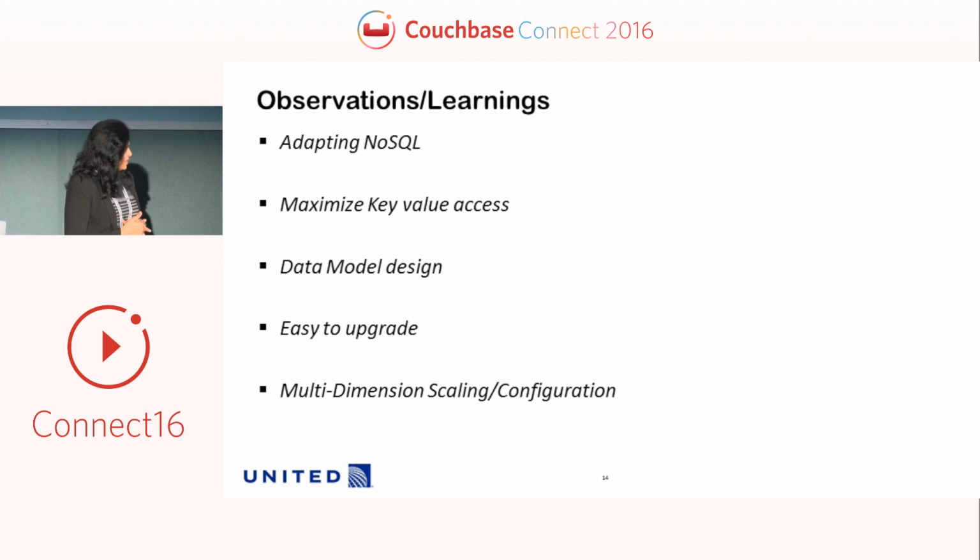And the last is the multidimensional scaling. Ravi talked a little bit about how you can configure to have your data nodes, your query nodes, your index nodes, or combine them as per your needs. We're still playing around with this. We're trying to figure out what will be the best combination that works for us. We are using a lot of N1QL queries in our application. We are trying to get into memory optimized indexes and working through that, fine-tuning it to make sure that it works the way that we expect it to.